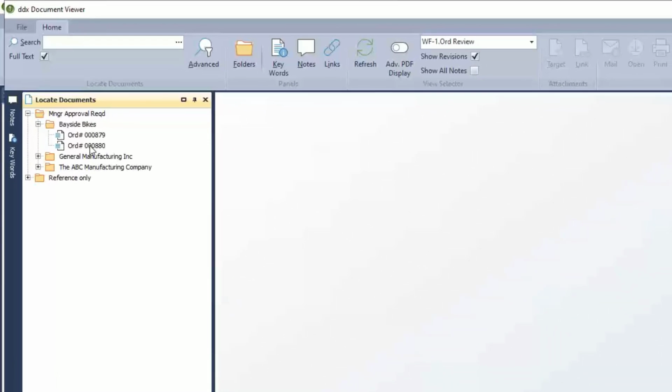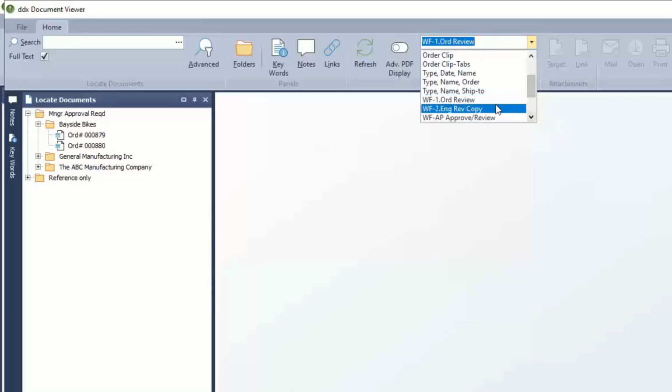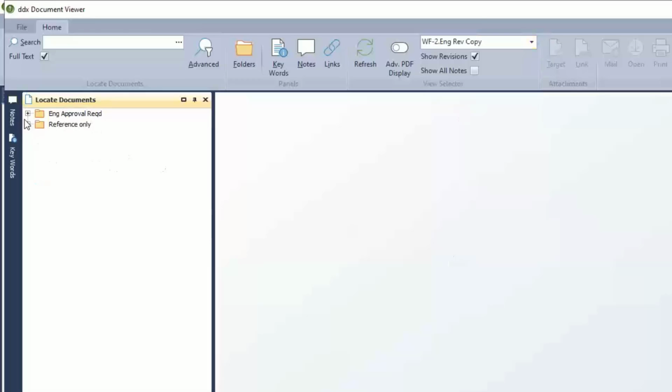Well, where has that document gone? Well, really, it's not gone anywhere. It is still in DDX. It just no longer meets the criteria to be displayed in this particular view. Now it meets the criteria to be displayed in my engineering review queue.